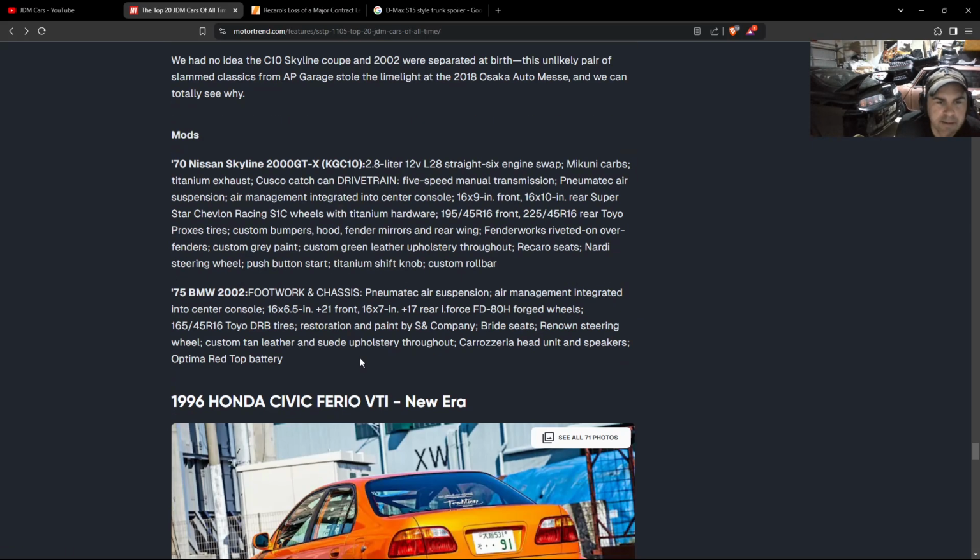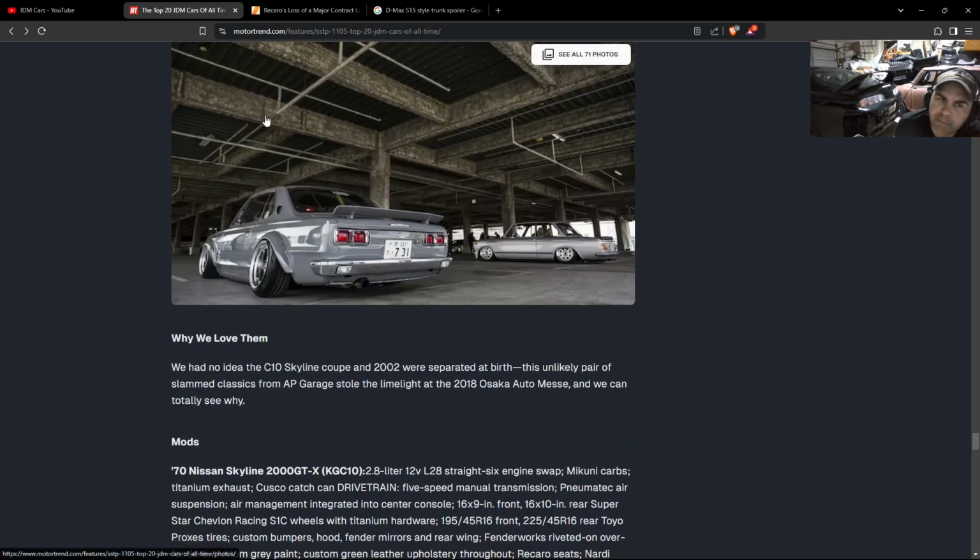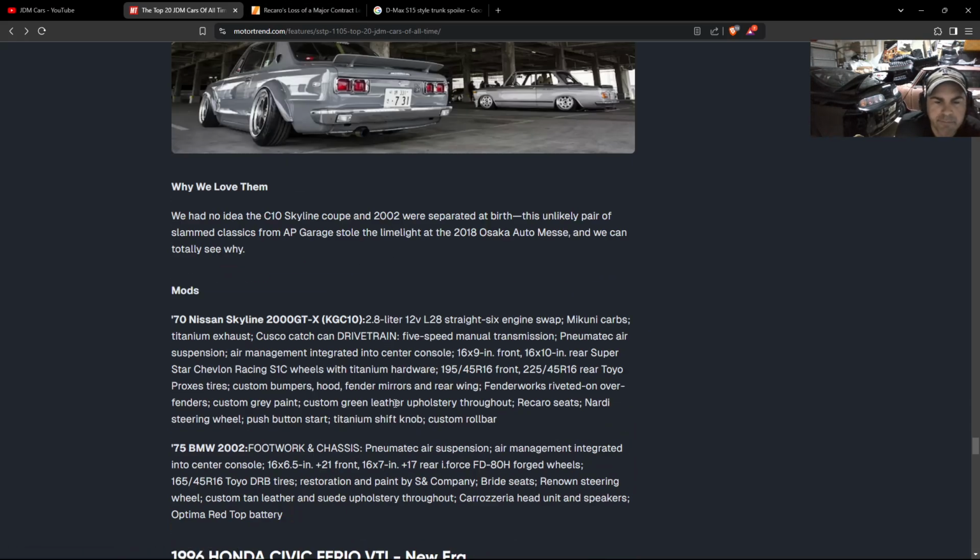Whatever. I like it. It's all right. I don't like the camber, but yeah. Proxes tires, custom bumpers, hood, front mirrors, and rear wing. Fender works riveted on over fenders, right? So they're on over fenders. Custom gray paint, custom green leather upholstery throughout. Recaro seats.